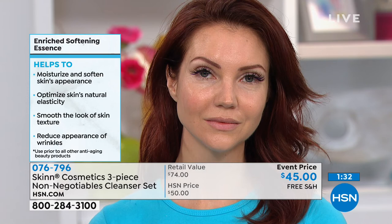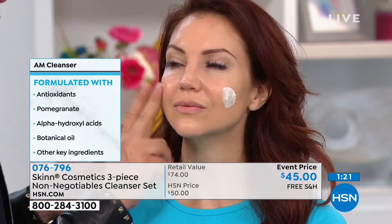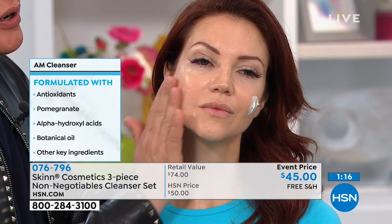I have the number one selling cleansers at every network I am on. This is a Zip for Skin, and they're beautiful. Now, I want you to see this. I'm going to apply moisturizer here, and I'm going to apply moisturizer here. This is why these are non-negotiables. Do you see how the moisturizer goes right into the pre-treated, ready-to-accept skin? It goes right in. See that?